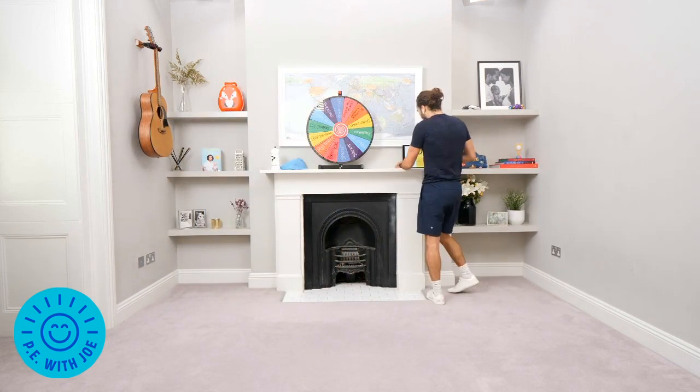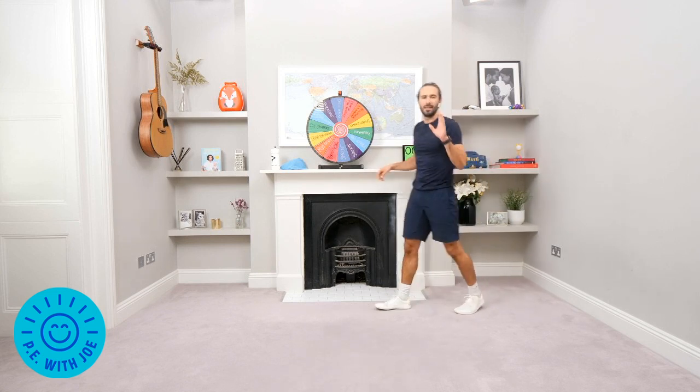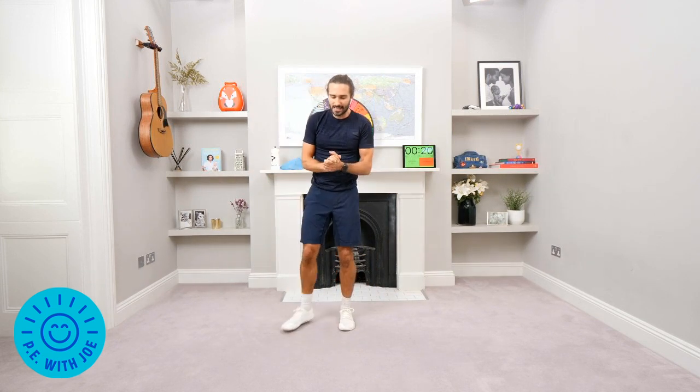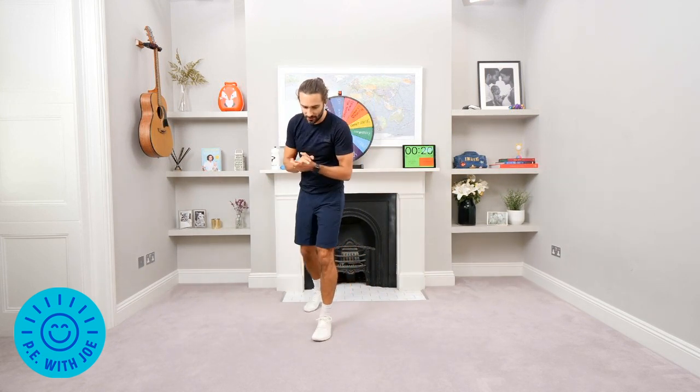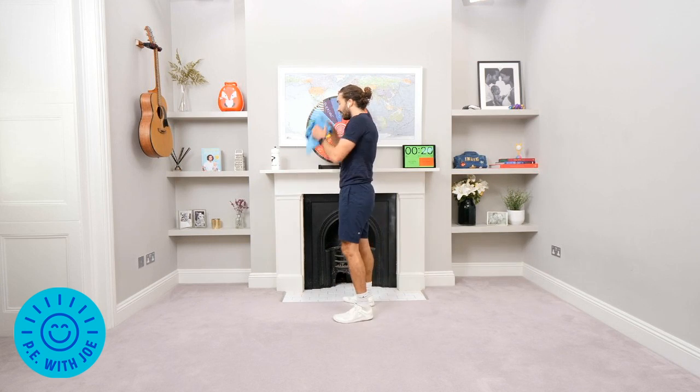Fantastic effort. Let's have a little breather. We're now gonna go into the 5 minute abs finisher. I've got a few more questions though. Number 17, who lives in a pineapple under the sea? Who lives in a pineapple under the sea? Any ideas? So well done, give yourselves a massive clap. Give yourselves a high five, round of applause.